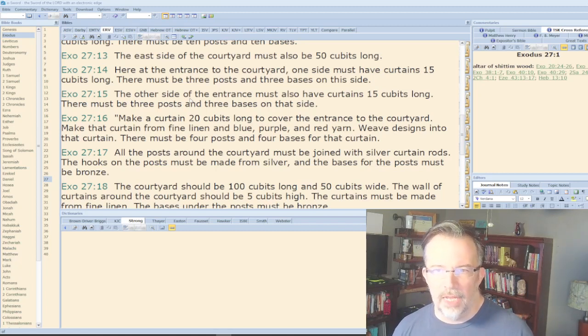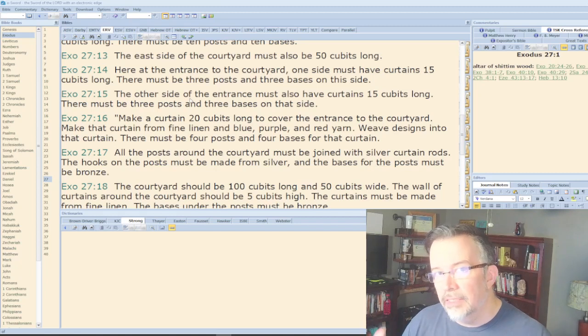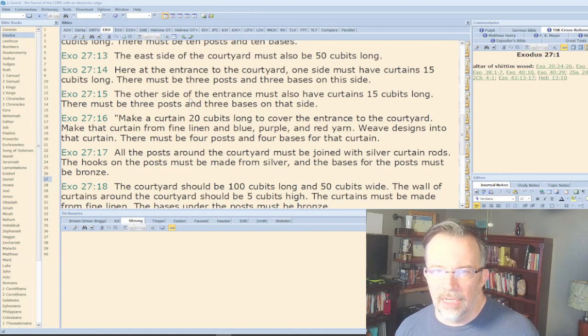Make that curtain from fine linen and blue and purple and red yarn. Again, purple fine linens we associate with the priesthood moving forward. Weave designs into that curtain. There must be 4 posts and 4 bases for that curtain.